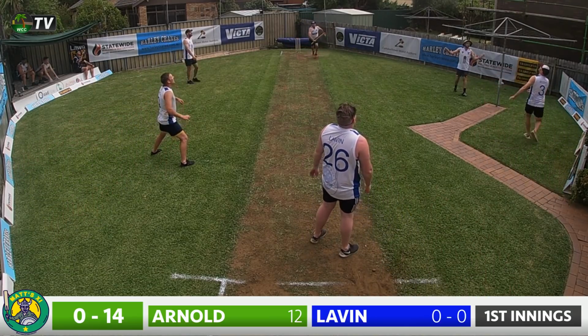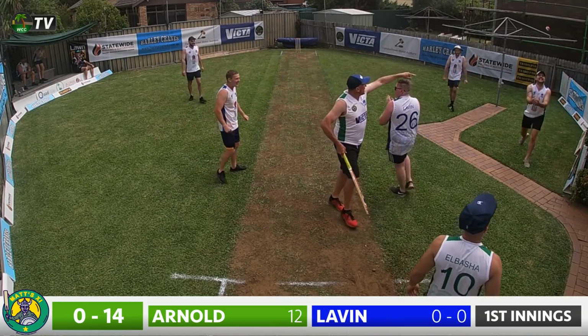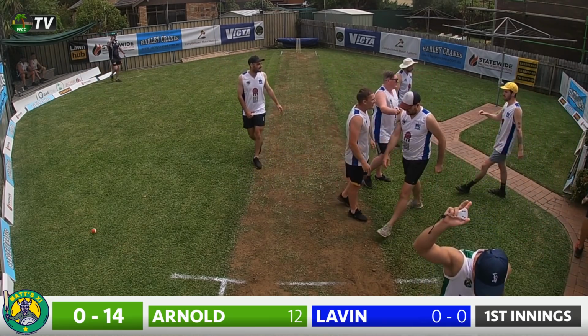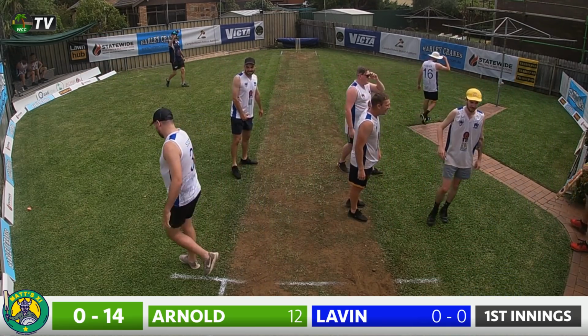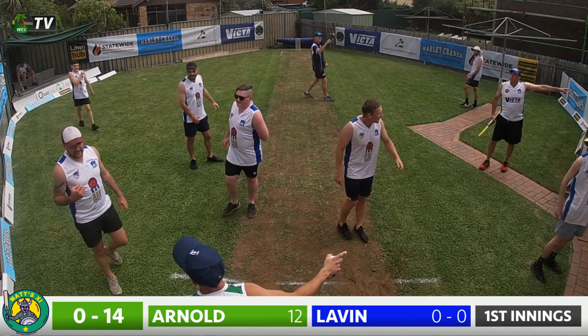And this one's a back of a length delivery, and this one's high in the air. Has it gone for 6? No, it's been taken by Scott. So that's the first wicket down for the Green Machine. Or is it? Yeah, there seems to be some protests here from Daniel Arnold. I think he thinks Scott has hit the boundary here.